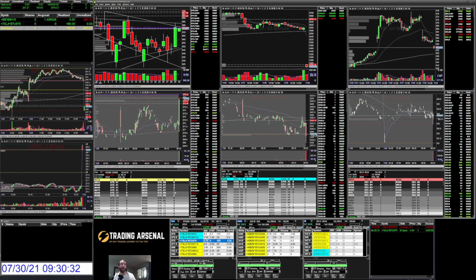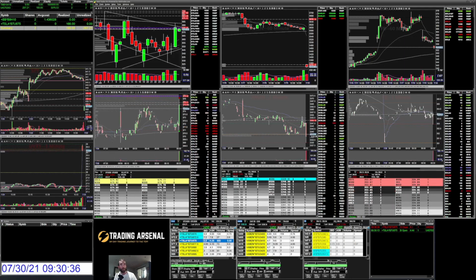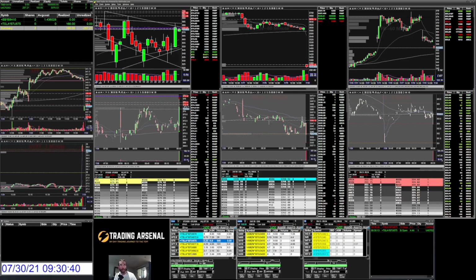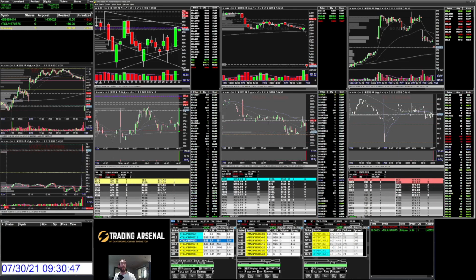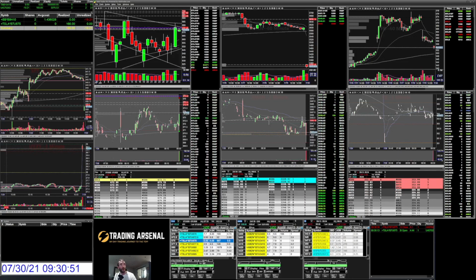Right there, I'm out. The reason I wanted to get out there was that purple line is a dark pool print, and we came in there yesterday. Boom. I didn't know if that's where there was going to be a massive wall or what. Yeah.